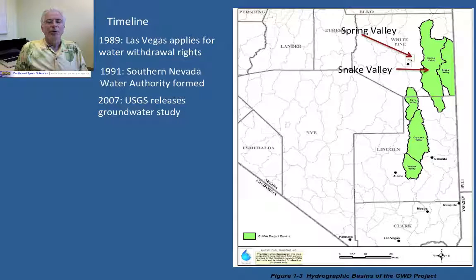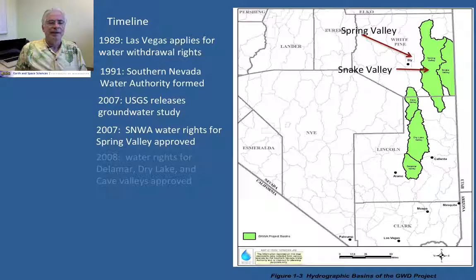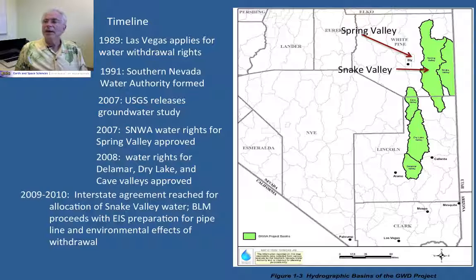In 2007, USGS released a groundwater study encompassing those valleys in northern Nevada. In 2007, SNWA obtained the water rights to Spring Valley, the large valley in the north. In 2008, they obtained water rights to additional valleys. And in 2009, for Snake Valley, which lies on the boundary with Utah, an agreement was reached to split the water between Nevada and Utah. They began in 2010 to develop the environmental impact statements and to start engineering studies to build pipelines from those valleys to Las Vegas. The plan is by 2014 to have water flowing to Las Vegas.